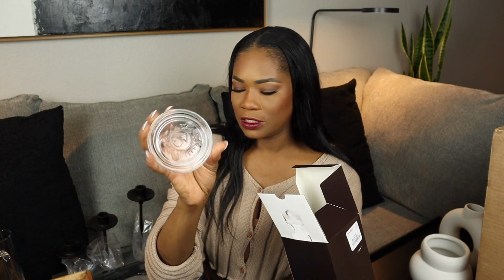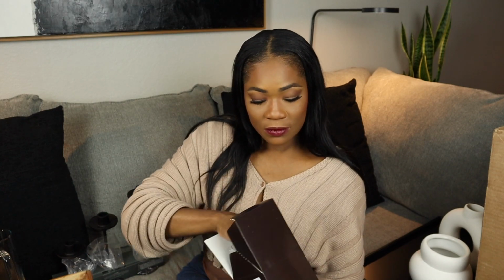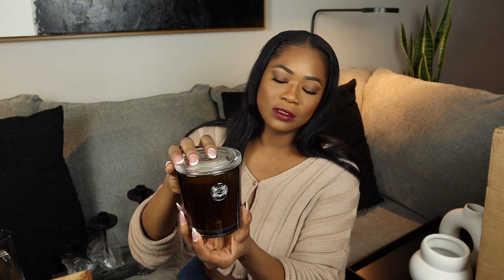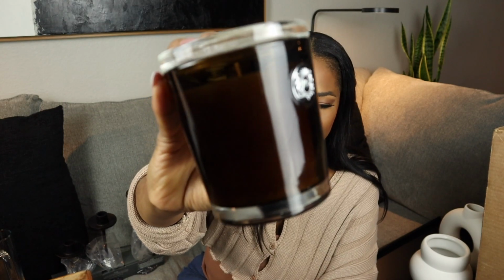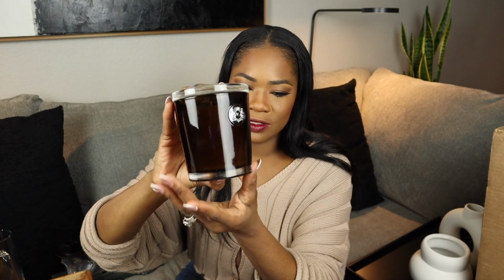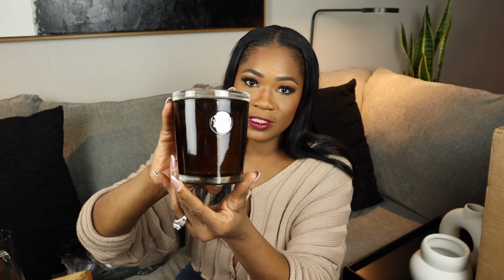Here's the lid. Yeah, it's so pretty. Oh, it smells so good. It smells so good. But look how freaking and stinking cute. Is this a candle? Oh, I don't know if it's... do y'all see that?